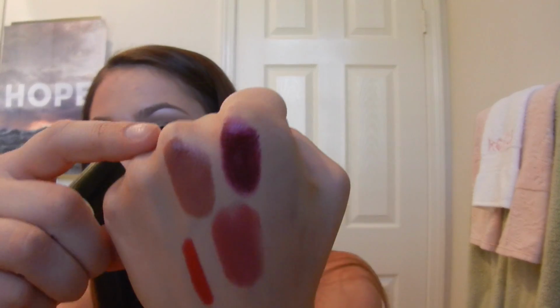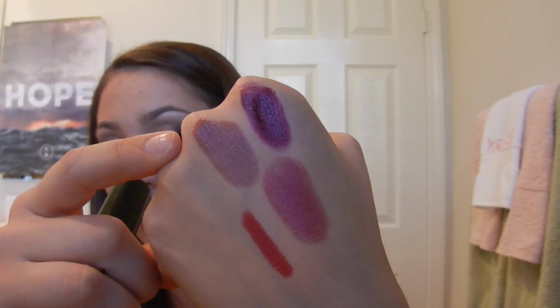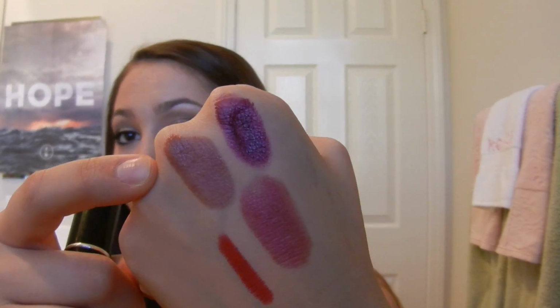Then the other Lancome lip color is kind of that 90s Kylie Jenner color. It's the mauve color, and this is actually called Trendy Mauve. So I'll give you guys a swatch of that. It is right here on the top, so it definitely has those pinky undertones, but it is more of the brown mauve color.